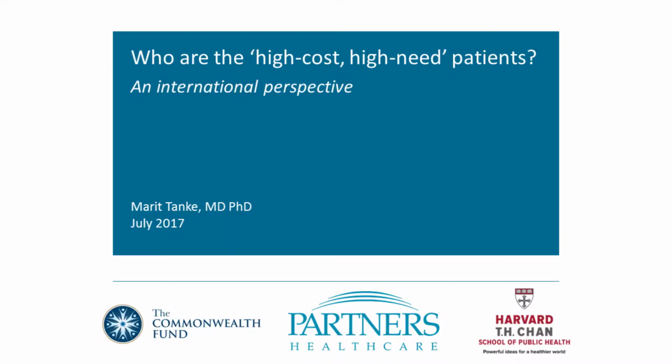My name is Marit Tanke. I'm a medical doctor and researcher from the Netherlands, and I'm working this year as a Commonwealth Fund Harkness Fellow with Partners Healthcare and Harvard School of Public Health. And I'm going to talk with you about an international collaboration that's looking at high-cost, high-need patients in 7 countries.